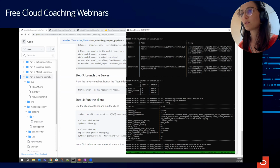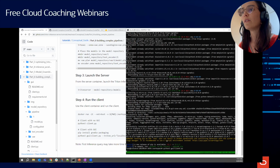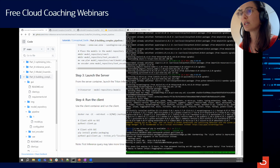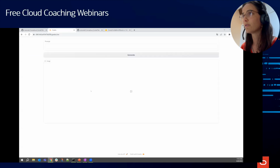So going back to the client side, now that our server is ready, we will launch the client. I prefer the GUI interface so that we have a nice interface, and we will start playing with stable diffusion as soon as this gives me a public link. Let's see what this interface is. Yes, a simple prompt, and it will generate the image here.